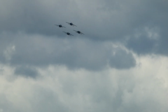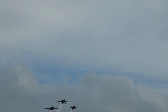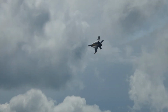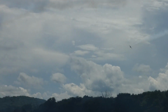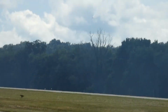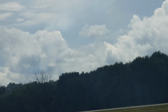Each pilot will perform an individual break turn and exit the flight line in a separate direction. Converge on center point with maximum closure and minimum separation.